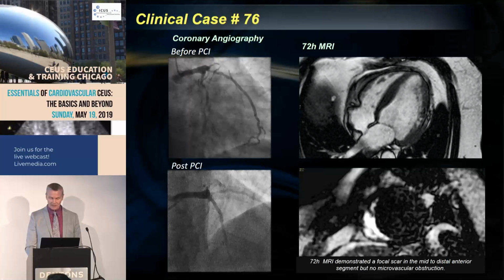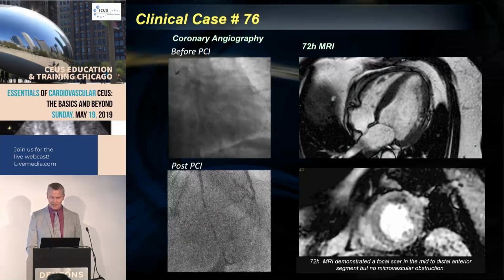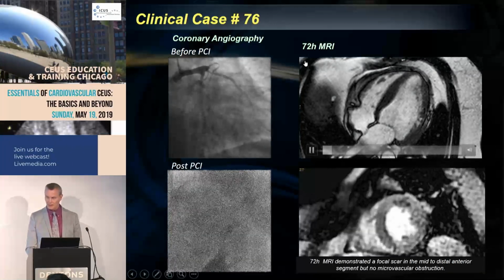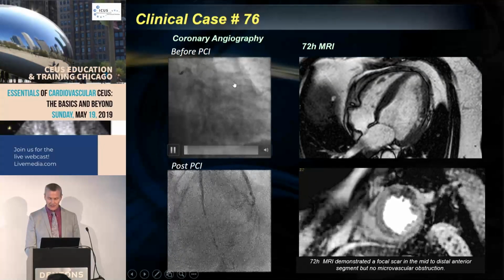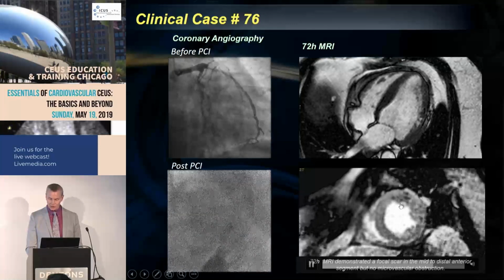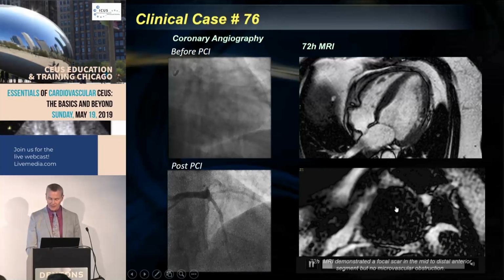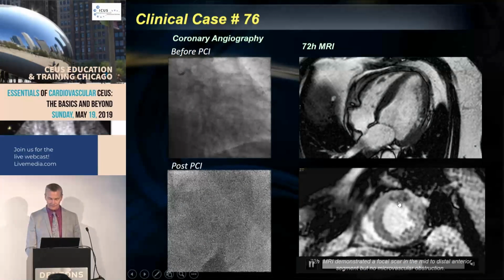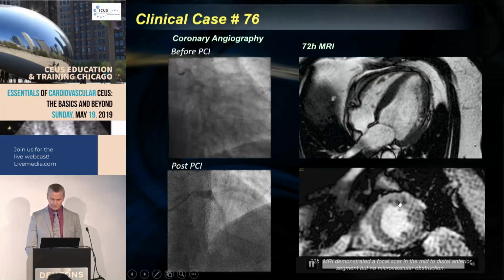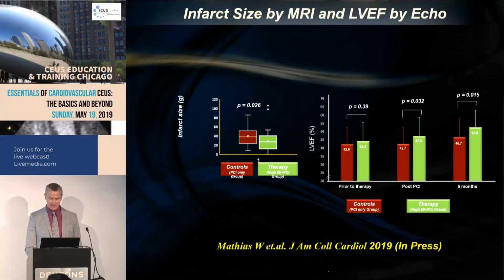This is an example of a patient that had the MRI done after randomizing to high MI impulses. Their epicardial vessel was open by the time they got to the cath lab, and the residual microvascular perfusion defect by MRI was confined just to this small area in the anterior wall. And infarct size, as you can see here, was significantly lower in the therapy group, the PCI plus high MI impulses group, versus just PCI, or percutaneous coronary intervention, alone.